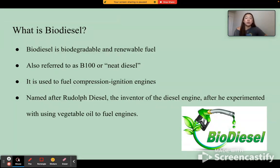It's used to fuel compression ignition engines, and it's named after Rudolf Diesel, the inventor of the diesel engine, after he experimented with using vegetable oil to fuel engines.